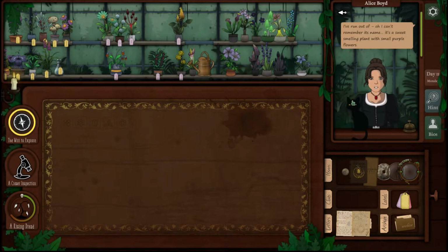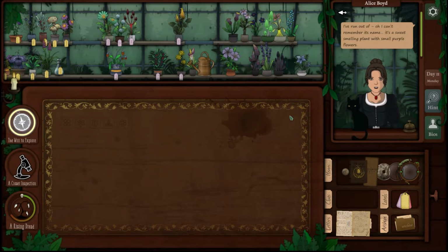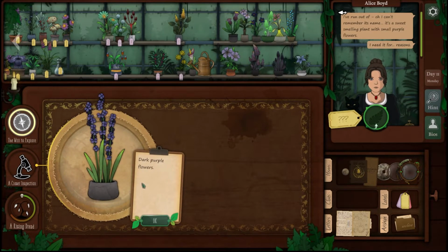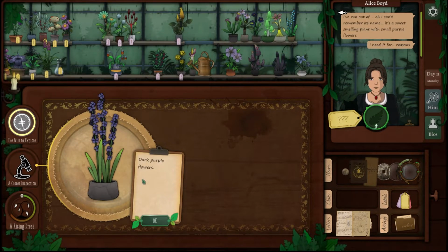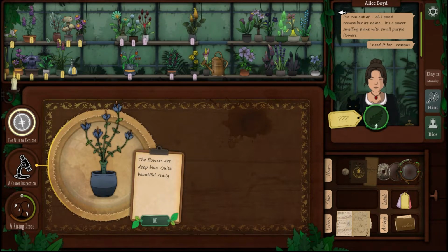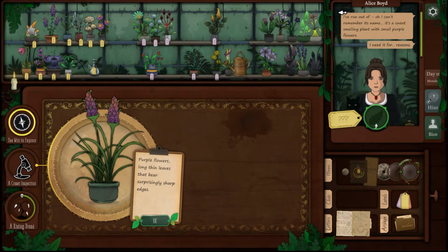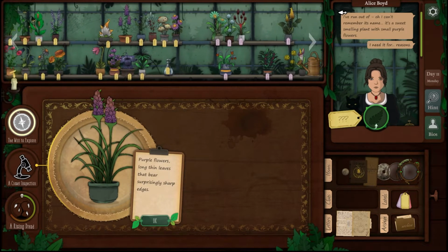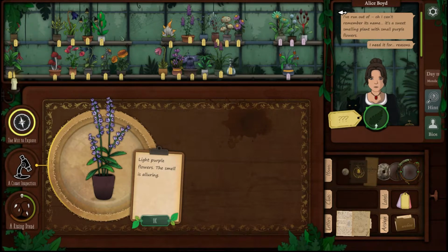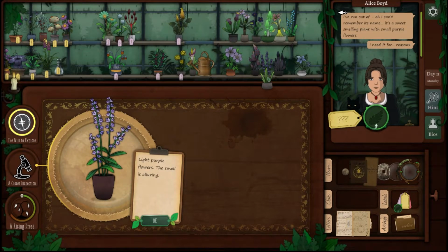Alice Boyd. I've run out of... Oh, I can't remember its name. It's a sweet-smelling plant with small purple flowers. I need it for reasons. What's this? It has dark purple flowers. Or this. No. I mean, we could try that. We don't know what she wants. Shoot, it could be this. Let's go with this one first.